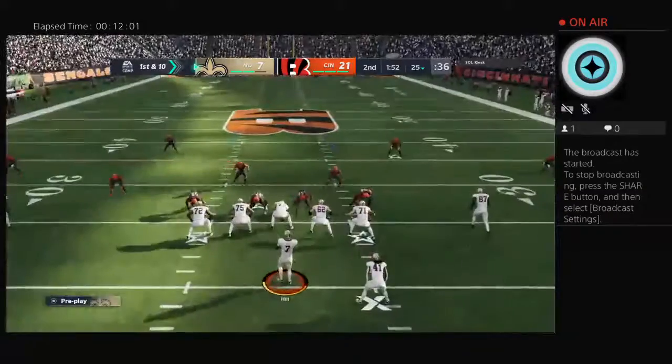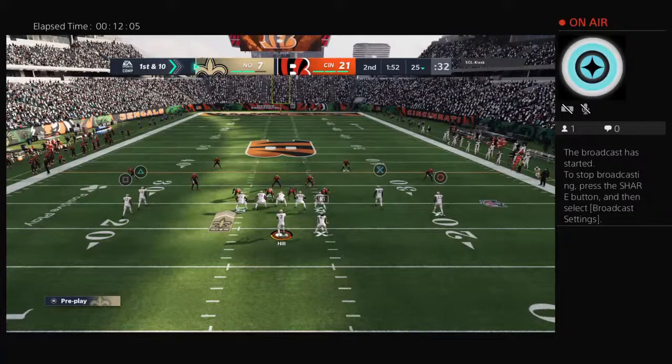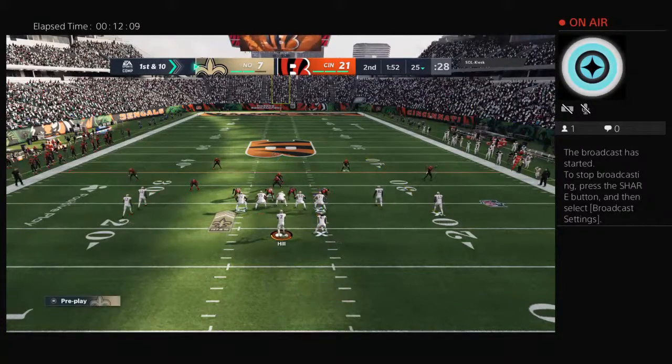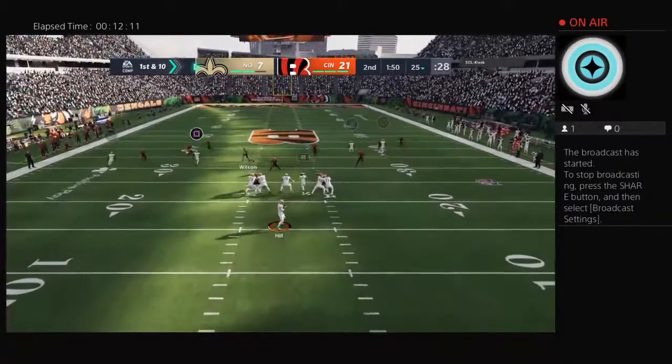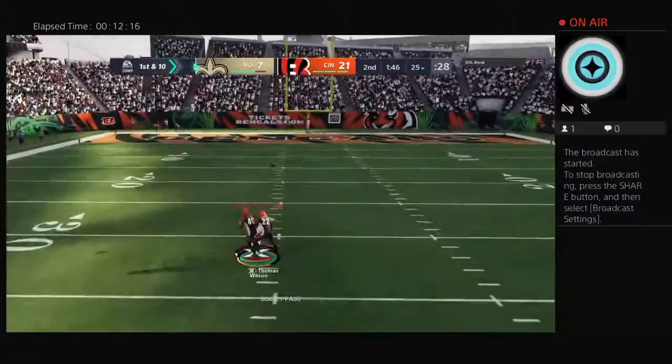The Saints offense on the field ready to get their drive started. I guess they have to feel a little gratified to at least get on the board last time, but still work to do. No doubt about it. I wonder now if they're going to try to increase the urgency a little bit, maybe pump up the pace, maybe go 2-minute. Who knows? Let's see what they decide to do.